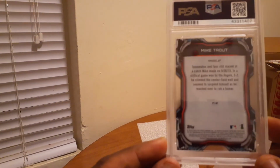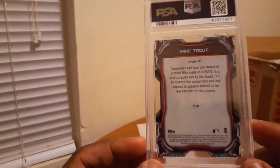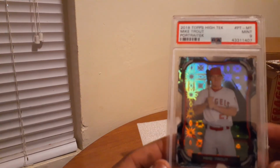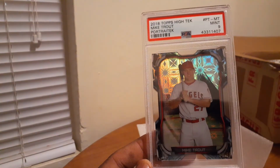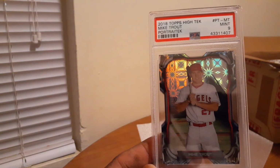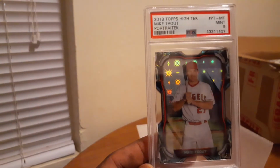Next card we have is of Mike Trout, and this one is out of 2018 Topps. It's the Mike Trout portrait, and it came back as a PSA 9. What a beautiful card this one is as well, and it's numbered out of 50.